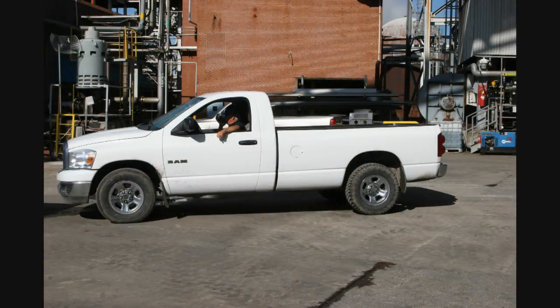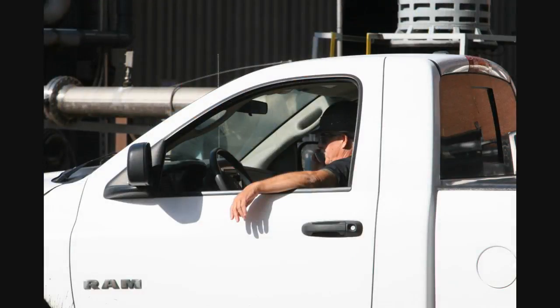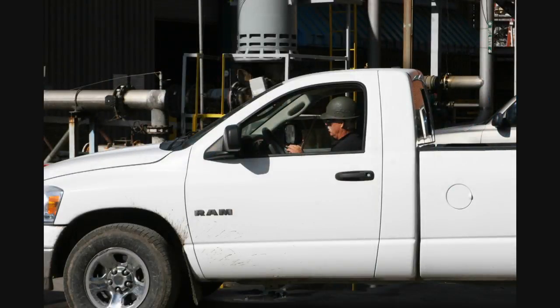If you're operating a mobile communication device, stop in a safe area, conduct your business, and then carry on. Do not walk and talk or text at the same time.